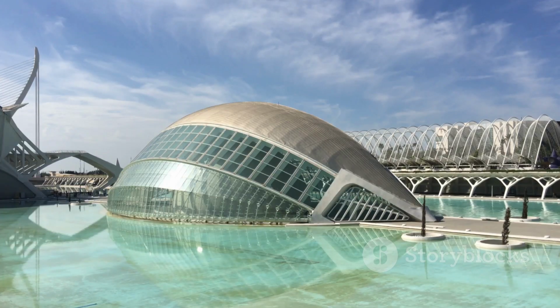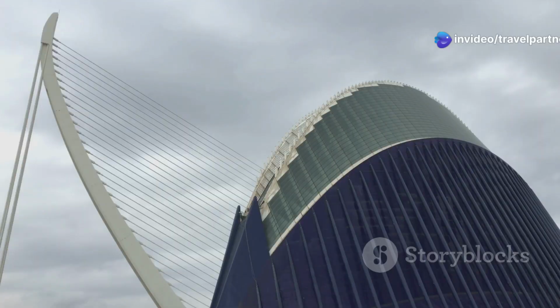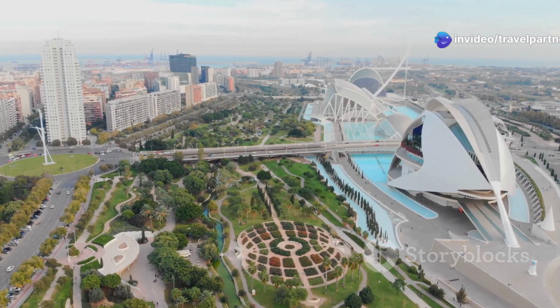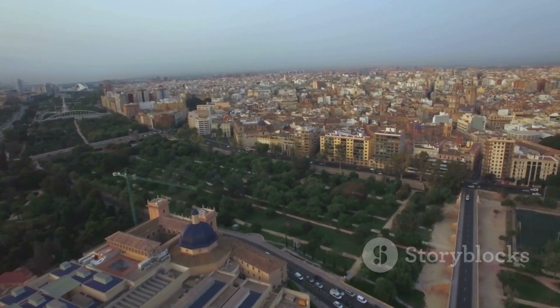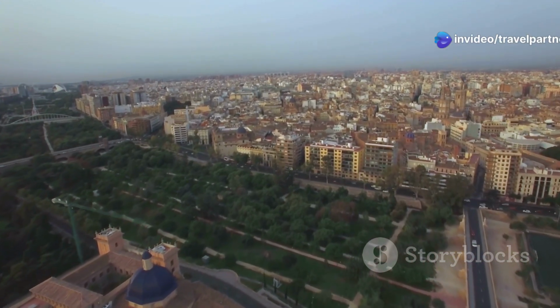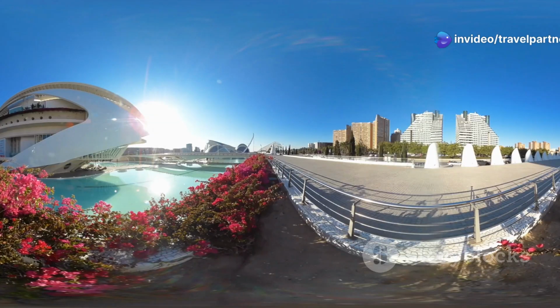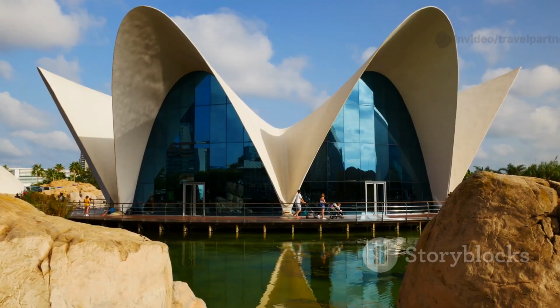You'll encounter structures that resemble giant, watchful eyes, the skeletal remains of massive whales, and impossibly tall bridges that seem to defy gravity. Local families from Valencia come here to enjoy picnics, children run and play freely, and everyone simply soaks up and enjoys the unique and inspiring atmosphere of this place. You don't even necessarily have to venture inside the museums themselves. The outdoor areas and surrounding landscape offer the best show in town.